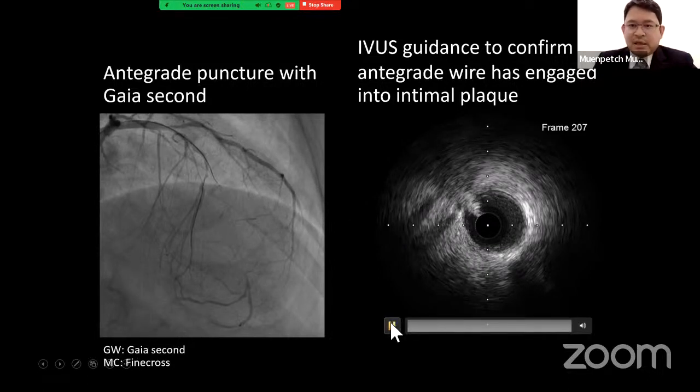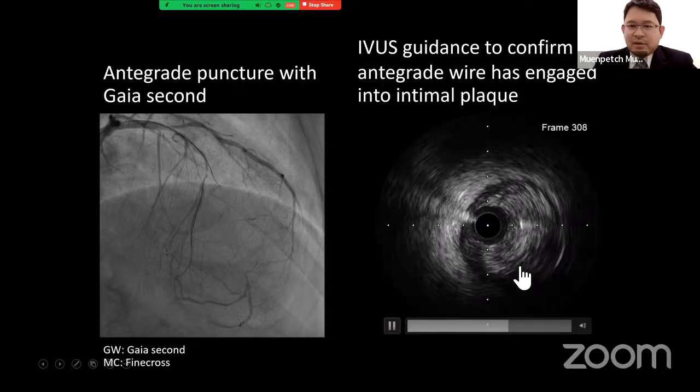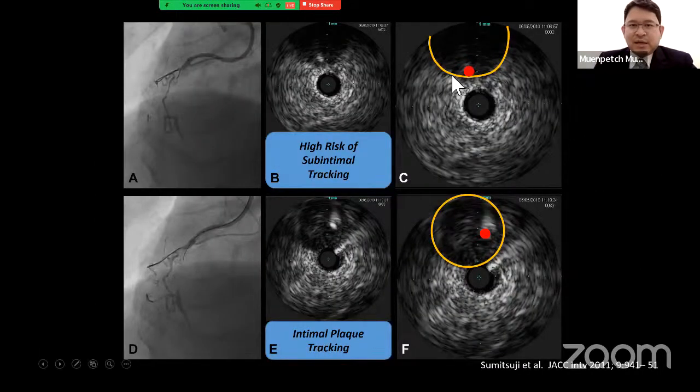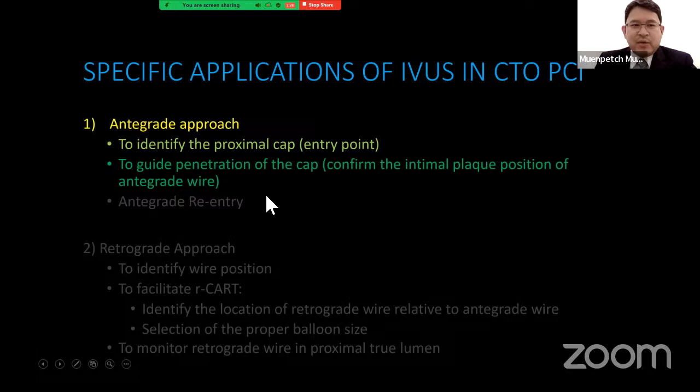And I checked again the location of the guide wire. You can see that the anterograde guide wire is in the center of the plaque, so this should be intraplaque wiring, not subintimal wiring. If you see the guide wire at the periphery, this is a high risk for subintimal tracking. But if your guide wire is in the center of the plaque, it is likely to be intimal plaque tracking. So this is how we can use IVUS to identify the proximal cap and to guide the penetration of the cap by confirming the intraplaque position of the anterograde guide wire.